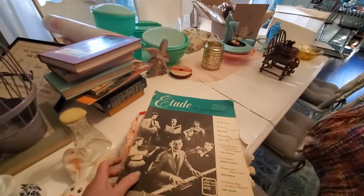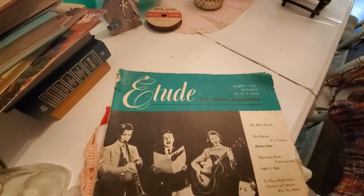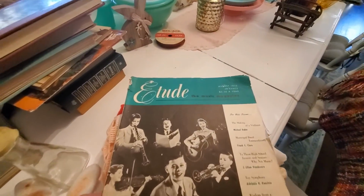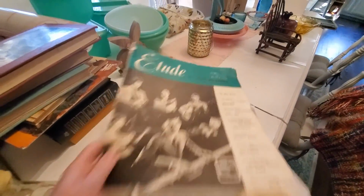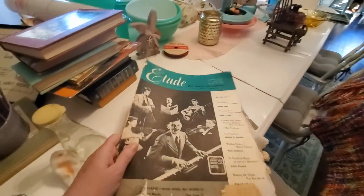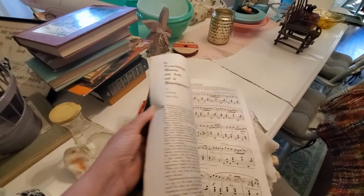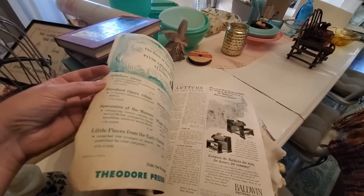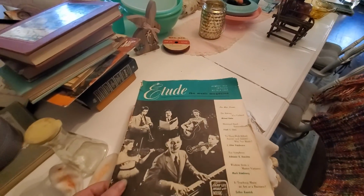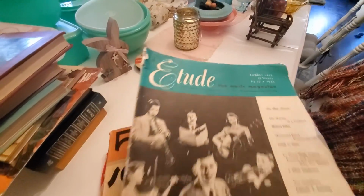I got a few older, I don't even know how I would pronounce this, Etude, the music magazine, a couple of older editions. This is from August of 1952, and bear with me. Oh, no, I guess I just got one. They had a few, but some of them weren't in really good condition. But I thought, again, just how cool this would be to put, you know, if you have a piano in your house or even an old record player or something, and just to put this out there. And again, if you like teal, then this is really something you should have.